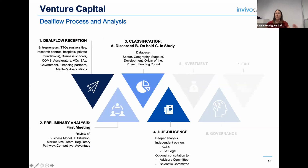Last but not least, if you comply with all our requirements and you align with our strategy, we will proceed to due diligence. This means that we will dedicate a lot of resources in terms of time, but also in terms of money to study further the project. We are going to have a lot of meetings with you to talk about IP, to talk about the market, to talk about the clinical development. We are going to hire specialists to give an independent assessment, for example, key opinion leaders in the specific indication that are going to take a look at your project, and they are going to give an advice totally independent of you and us. We are going to hire as well IP attorneys and legal attorneys to see if there is any problem regarding IP or legal in your project before investing.